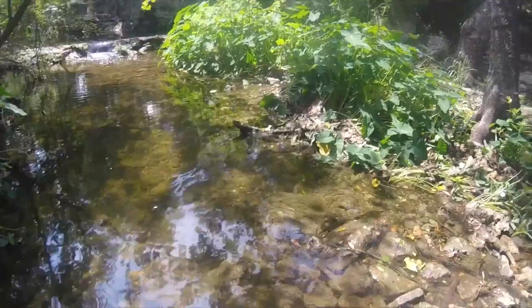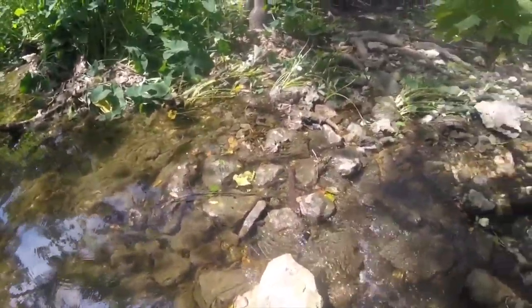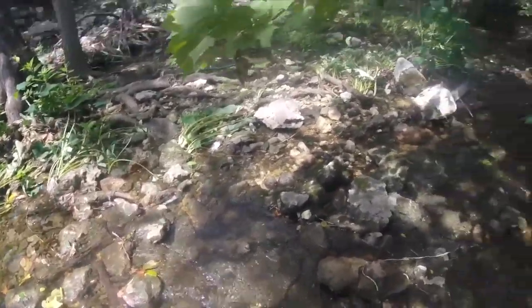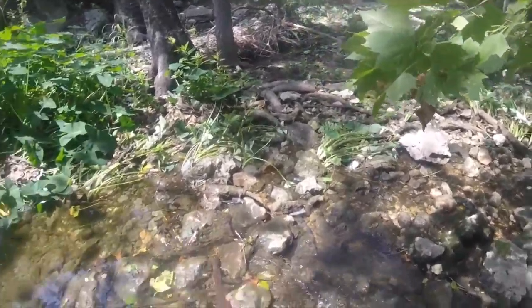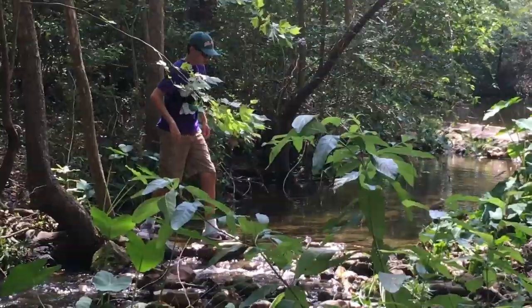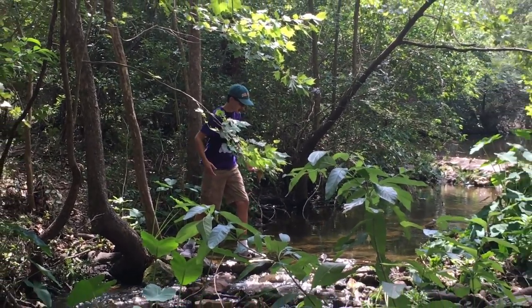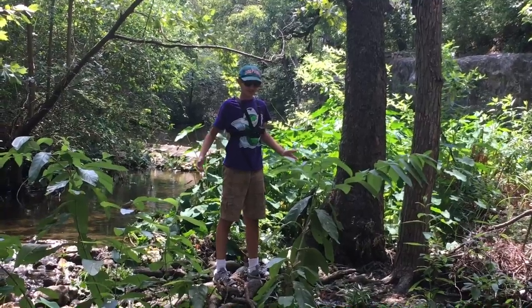All right, so we have to cross this here stream. Things like this can be quite dangerous and finicky. So what you gotta do is find the rock that has the best chance of holding your weight. This one here seems like it'll do. So basically, you're just gonna have to go across as quickly as possible. Oh, and we made it.